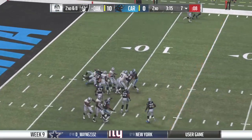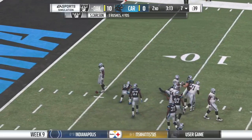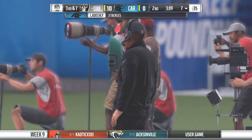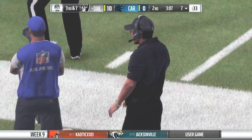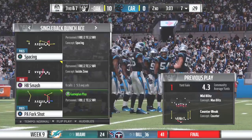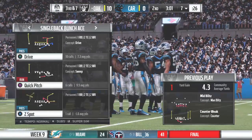On second down, they'll try and run the counter. And he'll take this forward only up to about the 7. He'll pick up only a yard there, and it'll leave him with a 3rd and 7. When we talk about Luke Kuechly, you can't talk about his overall game without talking about his intelligence and how he controls the whole defense.